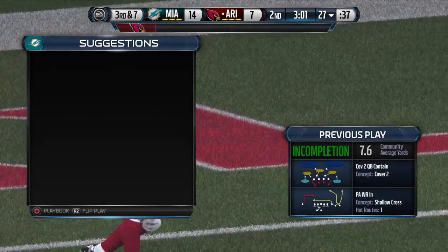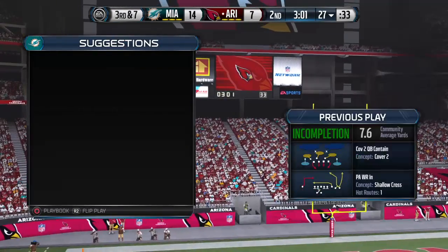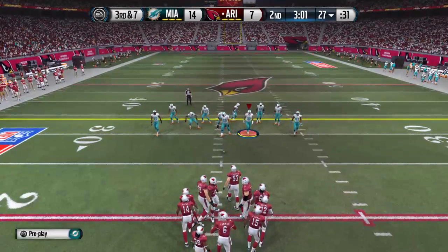Lots of ways to attack cover two. There's no doubt about it. You can throw it underneath. You can pump fake the safeties, make one of them move, and still throw it deep down the field. It'll be third down.